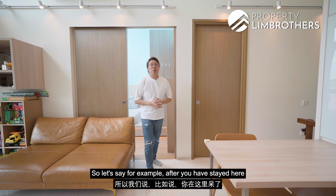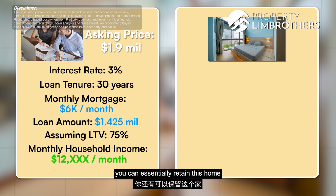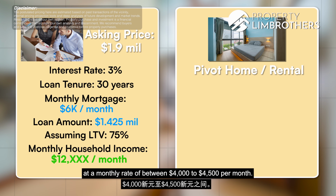So let's say, for example, after you have stayed here for a few years and your family expands and you decide to move out to a bigger place, you can essentially retain this home as a pivot home and use it to rent out. If we look at a 1-bedder around this D15 area, you are looking at a monthly rate of between $4,000 to $4,500 per month.